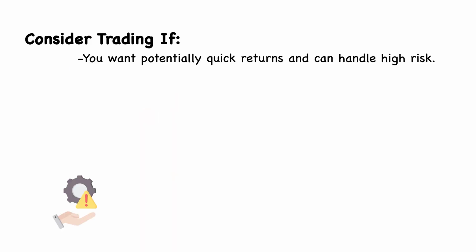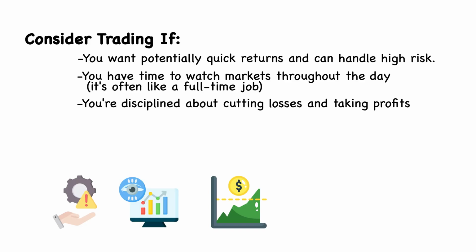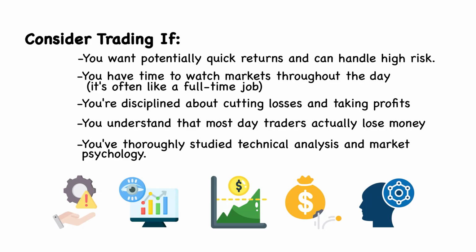Consider trading if you want potentially quick returns and can handle high risk, you have time to watch markets throughout the day. It's often like a full-time job. You're disciplined about cutting losses and taking profits. You understand that most day traders actually lose money. You've thoroughly studied technical analysis and market psychology.